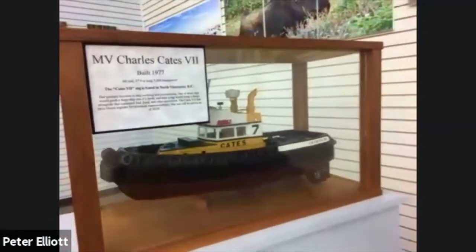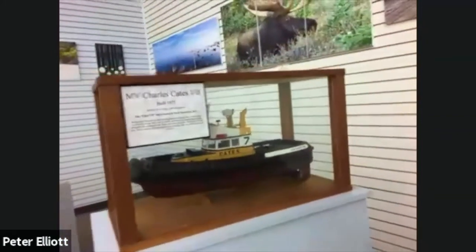Oh, yeah, that's more for moving the logs once they're floating, right? I think so. I can't remember the name of those kind of boats. What's next in your collection? Oh my goodness, something special.